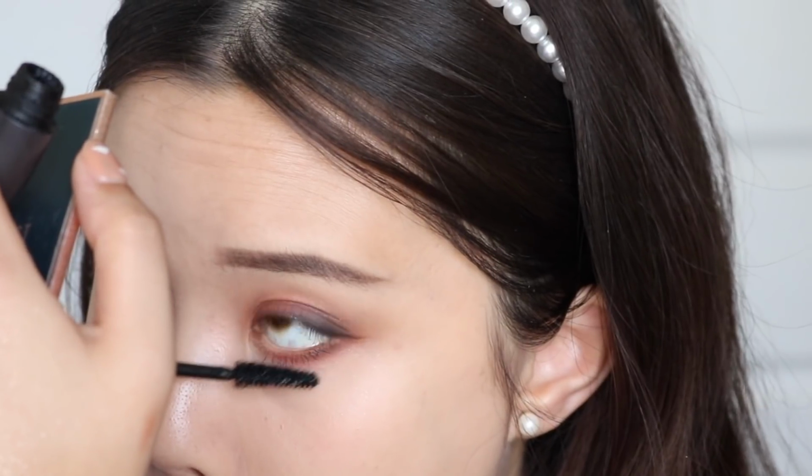I also haven't had any issues with it smudging, because obviously the name of the mascara is Smudge Stop. So I feel like if you have extremely long lashes, then maybe give this one a go. If you have trouble with your mascara always smudging on the lower lash, give this one a go because it will just lengthen and separate your lashes so nicely.